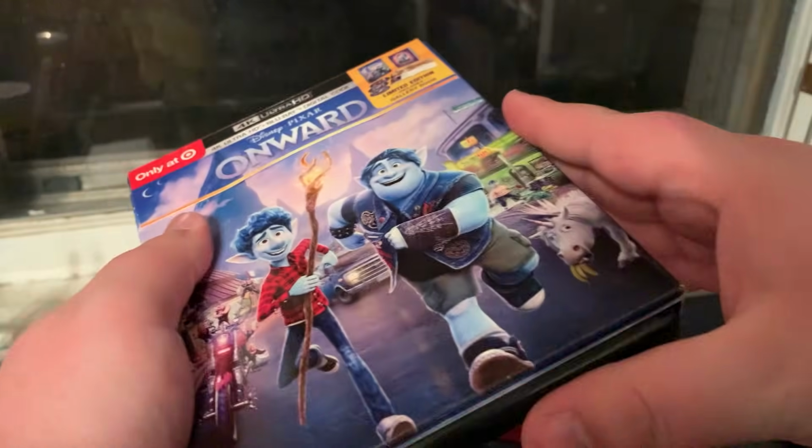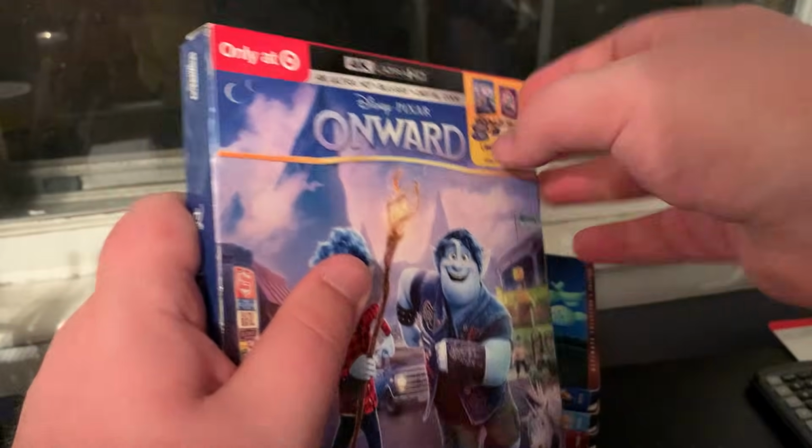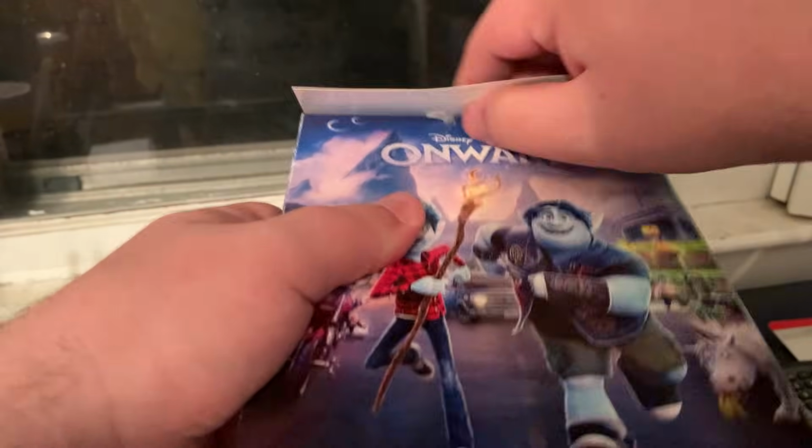This was also the last Pixar film to have a theatrical release until 2022. I'll talk more about that later.